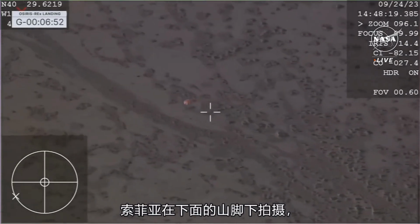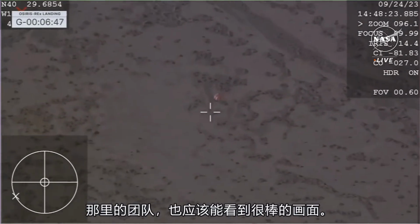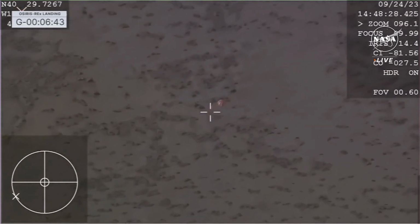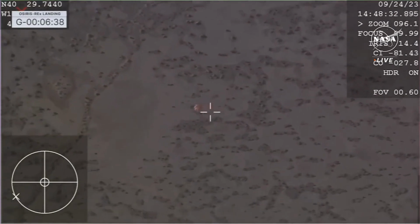And you saw Sophia out at the edge of that ellipse watching from Wig Mountain. The team there could potentially have a wonderful view momentarily as well. We'll continue to descend. Our next altitude descent will be at about 4,000 feet.